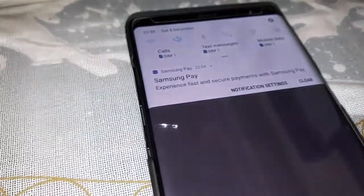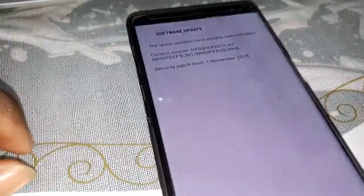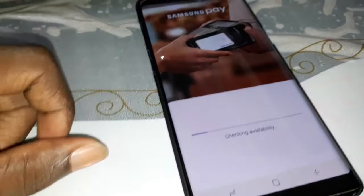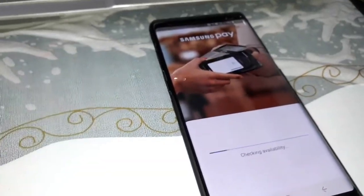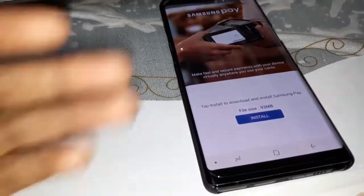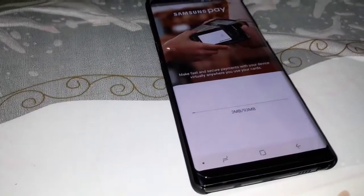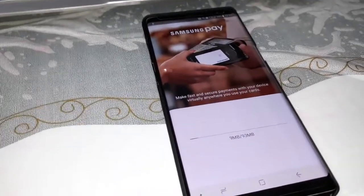What else? I can see here Samsung Pay. What is this? Hello. Samsung Pay has been blocked because there is a problem. When you install, you will see this. This is the update also for Samsung Pay. You will see.